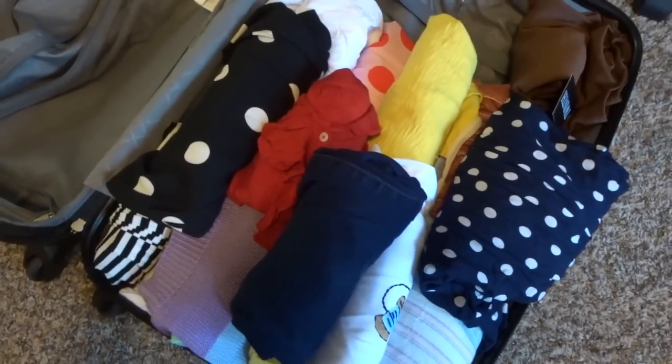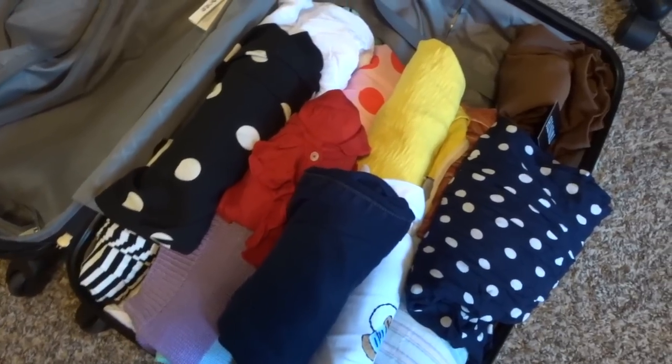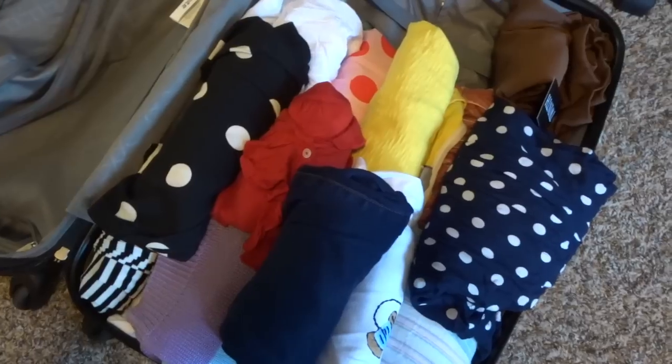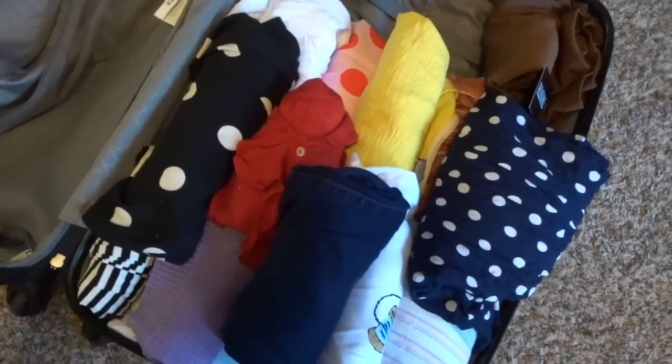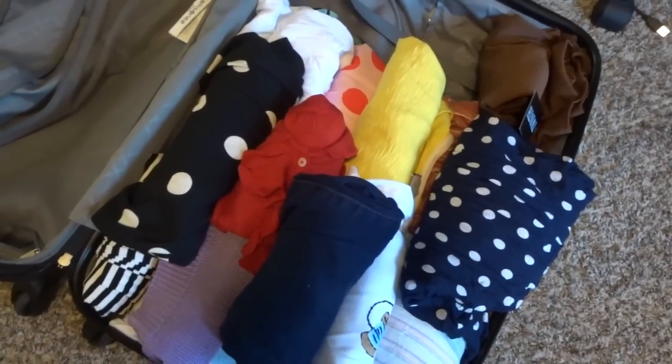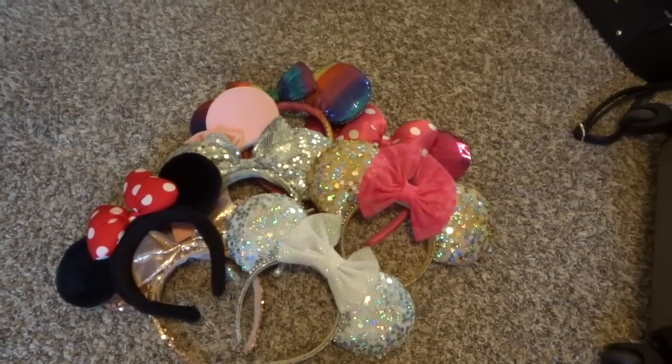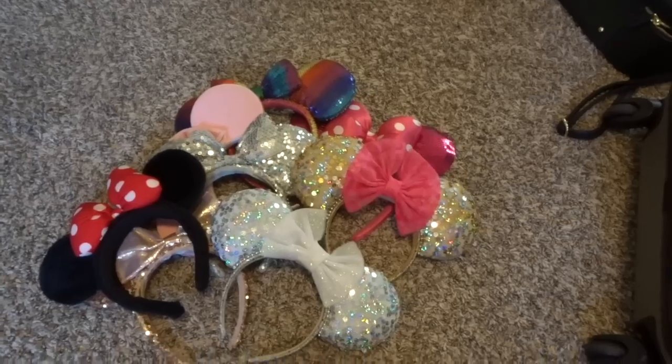Okay, so this is very messy, clearly. I roll all of my clothes, and then once I get to my resort, I'm going to take them all out and hang them up and iron and steam the ones that I need to wear and that got a little wrinkly. So next I am packing my ears.